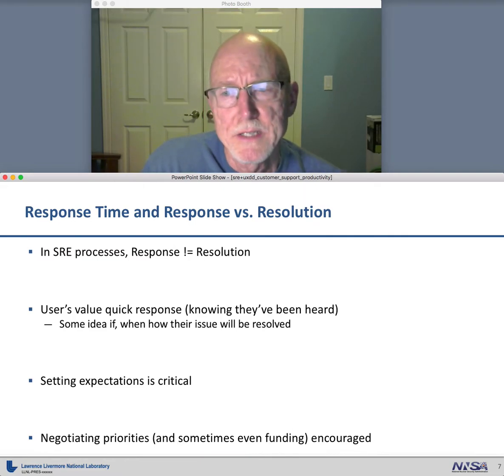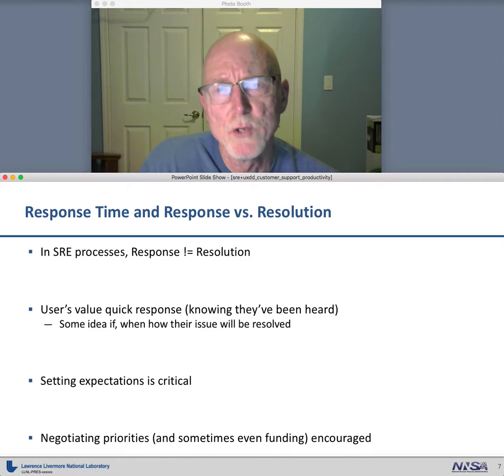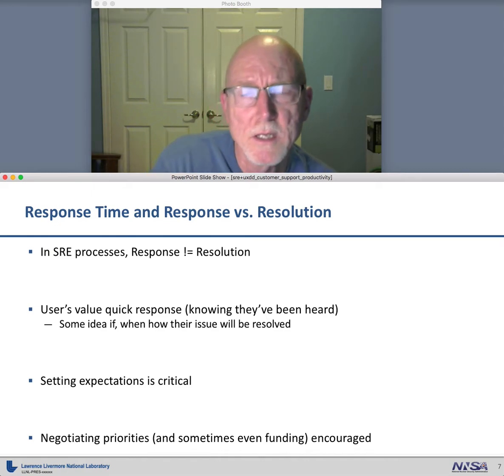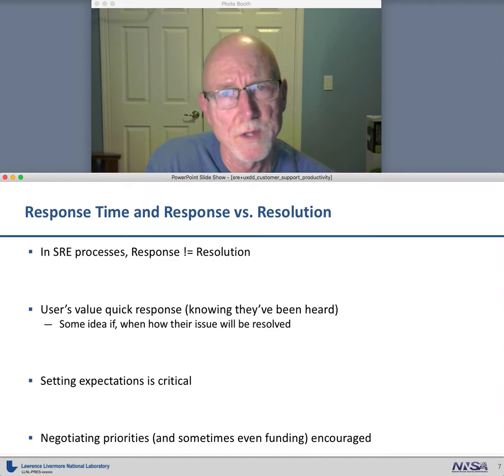It's important to realize in these processes that responding to a user inquiry does not necessarily mean resolving their inquiry. What users value most of all is, first and foremost, knowing that they've been heard. After they've been heard, and that's part of responding, being responsive, they'd eventually like to get some idea of if, when, and how their issue will be resolved, and that can come from further dialogue with the user as well as analysis of what the problem is. All of that is an aspect of site reliability engineering. It's really important that users' expectations are set properly. And in many cases, it's possible to negotiate with users over what their priorities are, and even in some cases, users may have funding that they can apply to accelerate the correction of the issues that they've encountered.